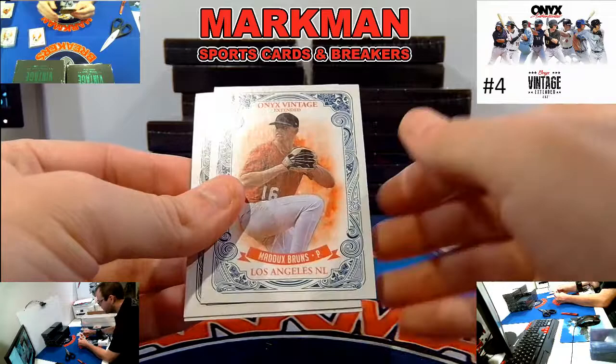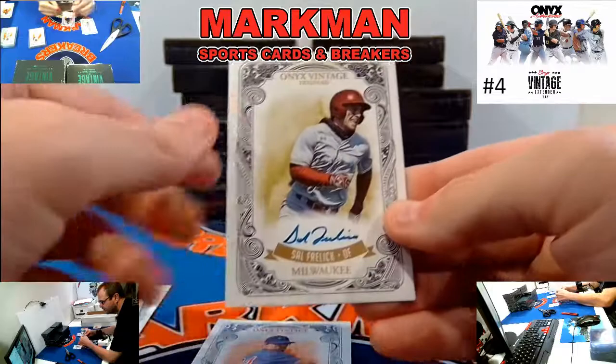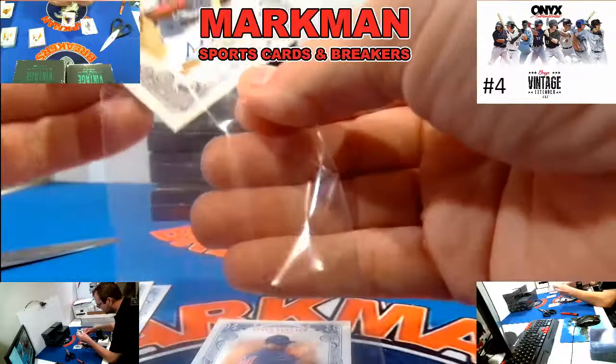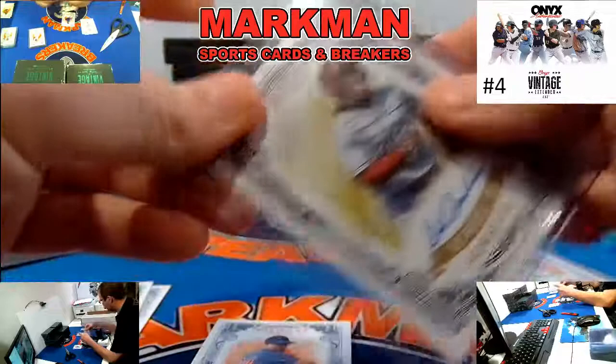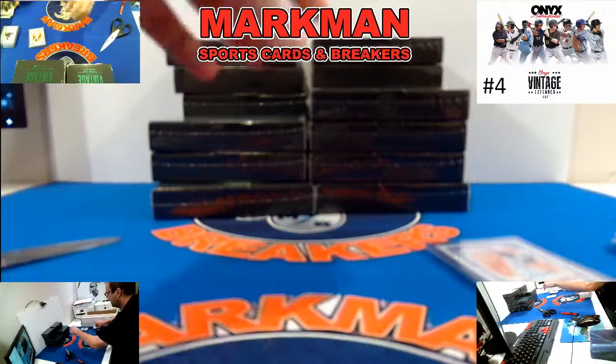Maddox Bruns, Dodgers. Tyler Seidstrom, Athletics. Jordan Wicks, blue ink for the Cubs. And Sal Frelick for the Brewers. That is a blue ink. Sometimes you got to flip it around to find out. Some blue and black look similar, but of course the blacks are numbered, so flipping it over usually takes care of that. We had a Shane Bieber black, number 1/5, in the last case for Cleveland.